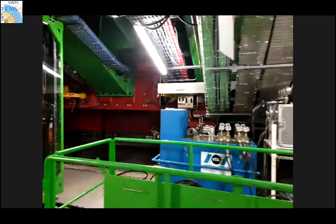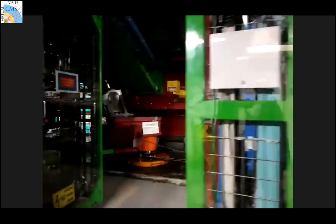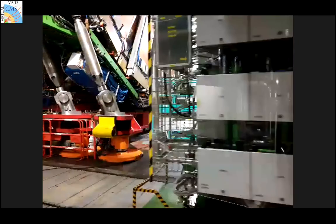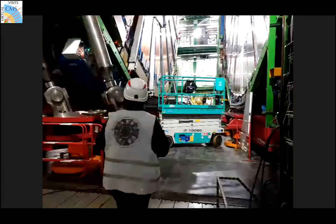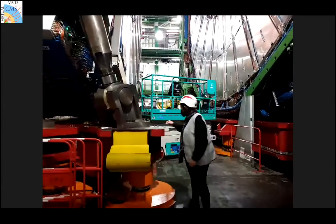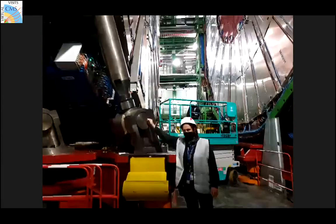So two questions. All the iron, is that for the magnetic field to control the particles? And then could you talk a bit about the different ways that the particles are detected in the CMS detector? Sure. Let me just share one slide and Andres can go ahead. Yeah, and I think these two questions are related.